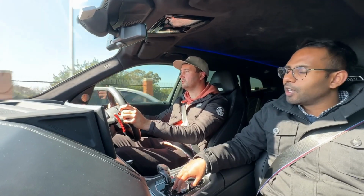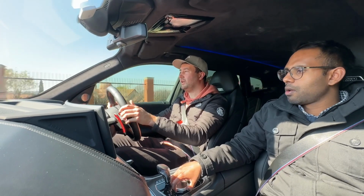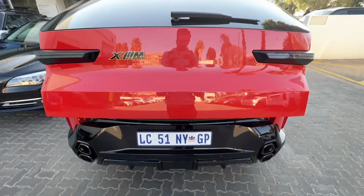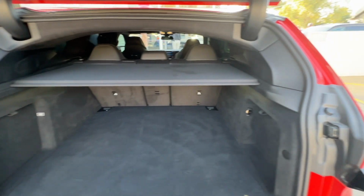And no run flat tires on the XM. Running normal tires. So you've got a spare wheel? No. Oh, no spare wheel. No spare wheel. And we can't open the flap at the back. Remember, that's where your motor is at the back. Oh, it obviously takes up all that space, yeah.